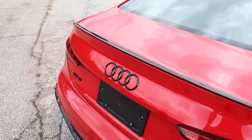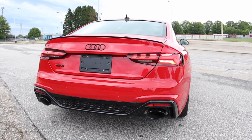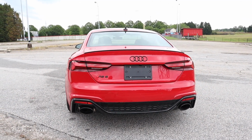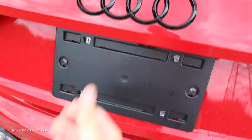More gloss black for the rear. This has a backup camera, the LED taillights, and then the lower section surrounding the dual exhaust, or that active dual exhaust. And so now let's work our way to the cargo space, where you can use the button on the key fob or the one up underneath.